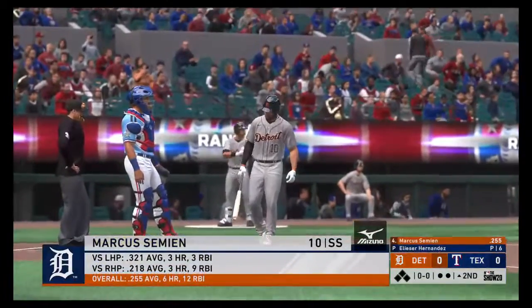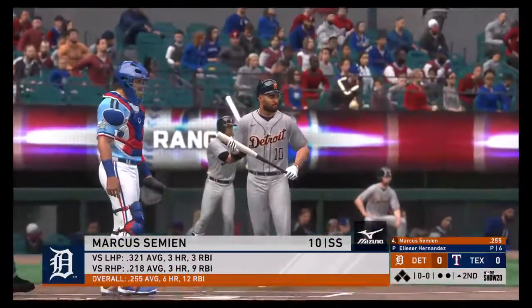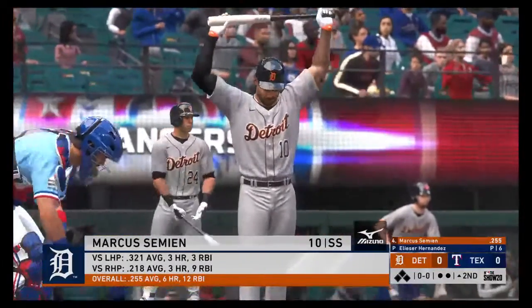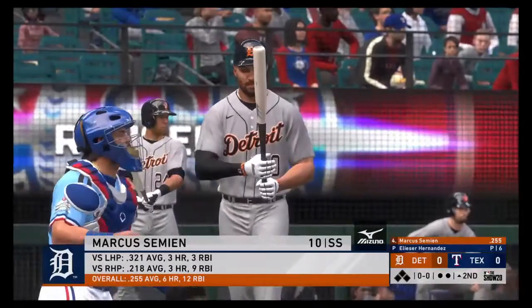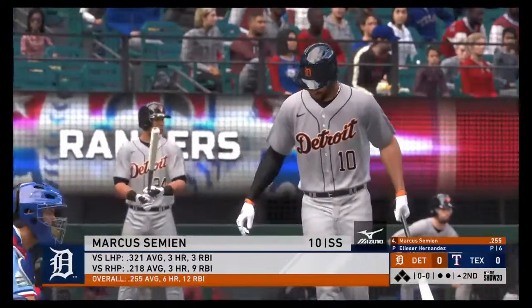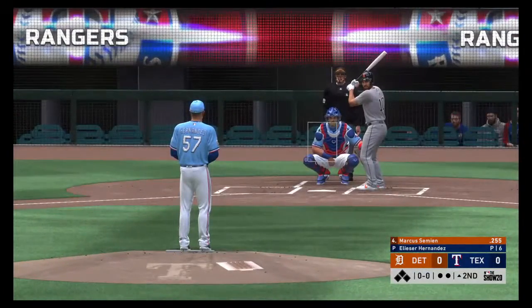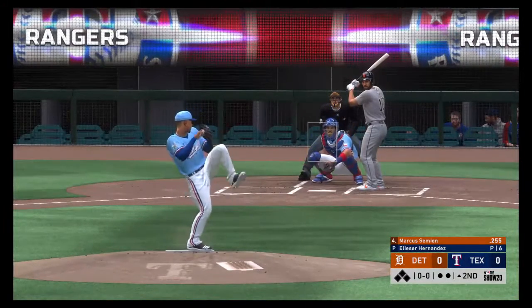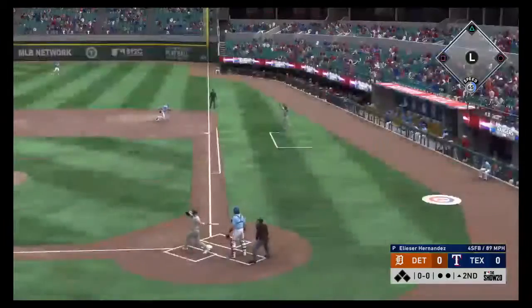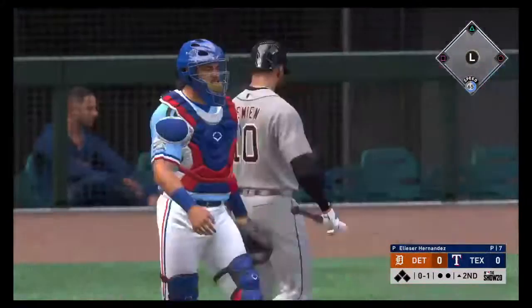Next, it'll be the Tigers' cleanup hitter, Marcus Semien. And as you check out his righty-lefty splits, no surprise that he hits better against southpaws than he does against right-handers. Here comes the first pitch. Hit sharply but foul down the right side.